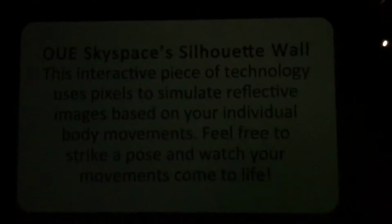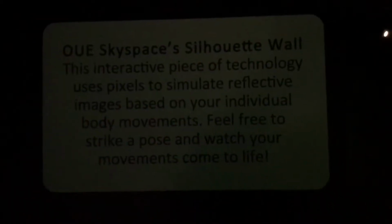Okay guys, Nate's gonna try this crazy wall. They have these little footprints on it, and as soon as he steps close to it, it starts capturing. It's pretty high up. See, I just stepped on it, and you can see me. I was filming a little bit. Go back up and come back in. You can see me, guys. Sorry, but you can see here, it's the Silhouette interactive wall.